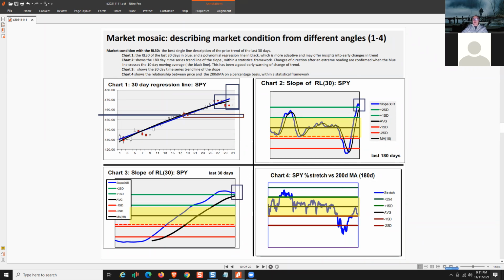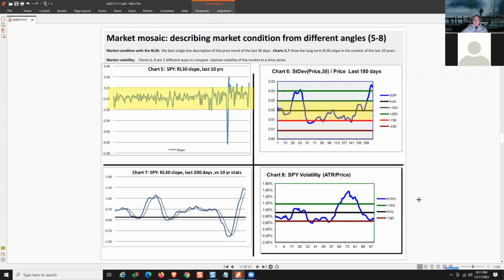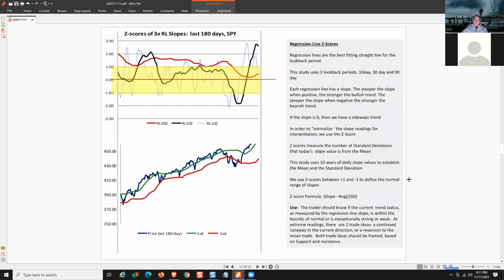That's a critical state happening right there when the slope of the RL30 crosses back over its 10-period moving average outside of the yellow range. That's a potential significant turning point. You should read the essay that I wrote on Patreon today talking exactly about that. This is a natural pause that refreshes again. And everything rolling over. Caution.